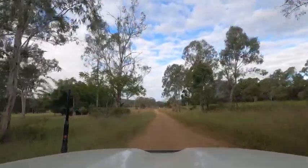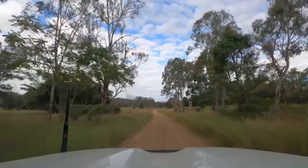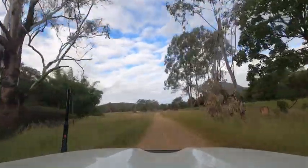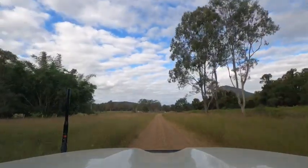It's a fun little drive, really nice spot up there, great spot for a picnic. And as I said, those campgrounds look great if you're looking for a couple of days away in a national park.